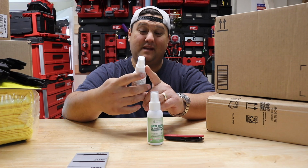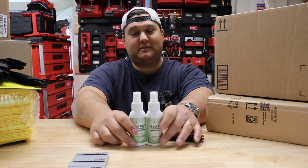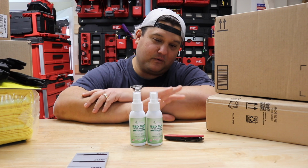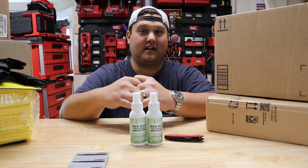So this is bed bug treatment travel spray. TSA approved, and this is something that will travel with us in the future if we should ever end up again in a situation like that. Hopefully we won't, but if we do, we're going to spray down the bed and just feel a little bit more comfortable before we lay our heads to rest for the night.